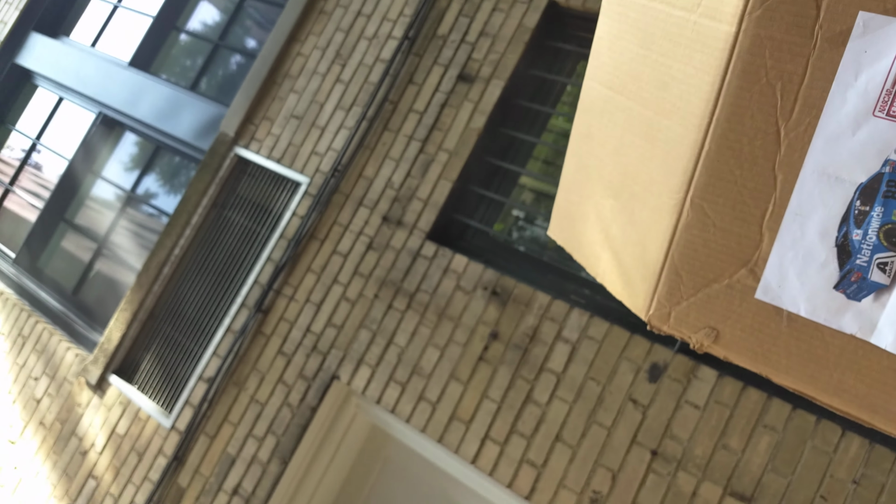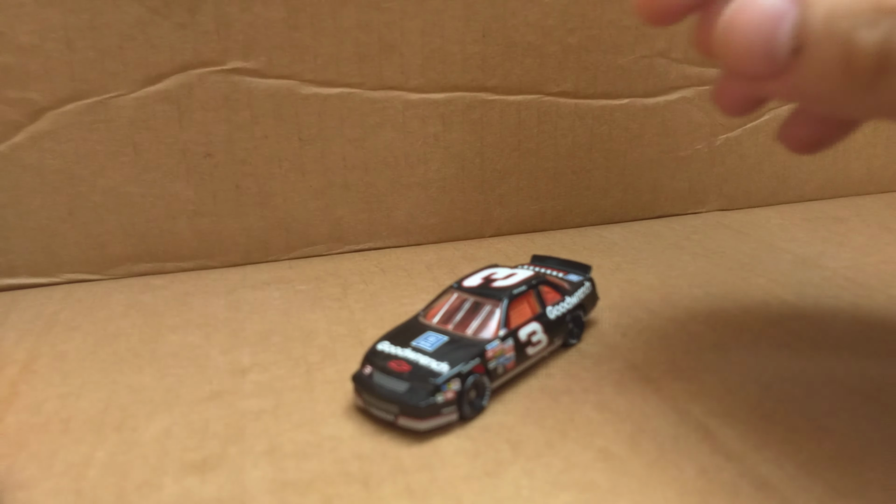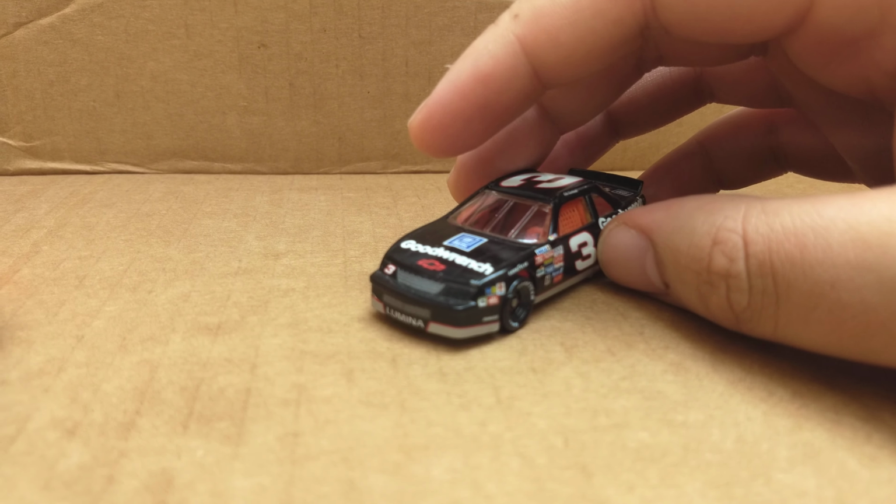Let's start with the 1990s Chevy GM Goodwrench Service Parts Chevy Lumina number 3, driven by the one and only Dale Sr.